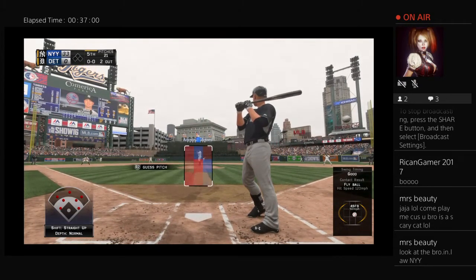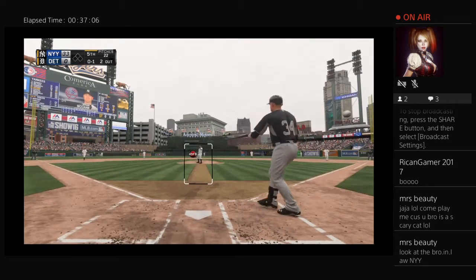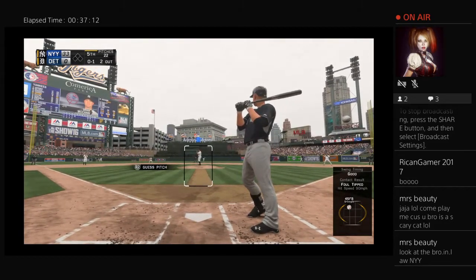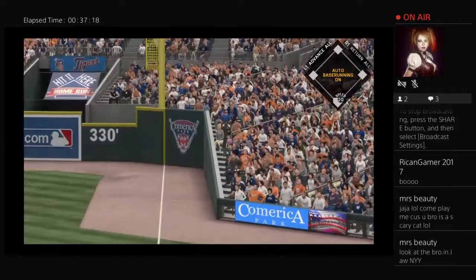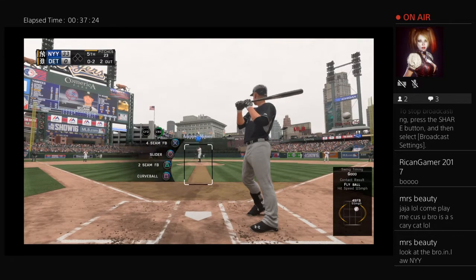The catcher, number 34, Brian McCann. Here's the catcher, Brian McCann. Sends that one out of play for strike 1. Hit well again. Down the right field line. Martinez is after it, and that's going to wind up hooking just a bit foul, so a missed opportunity there.